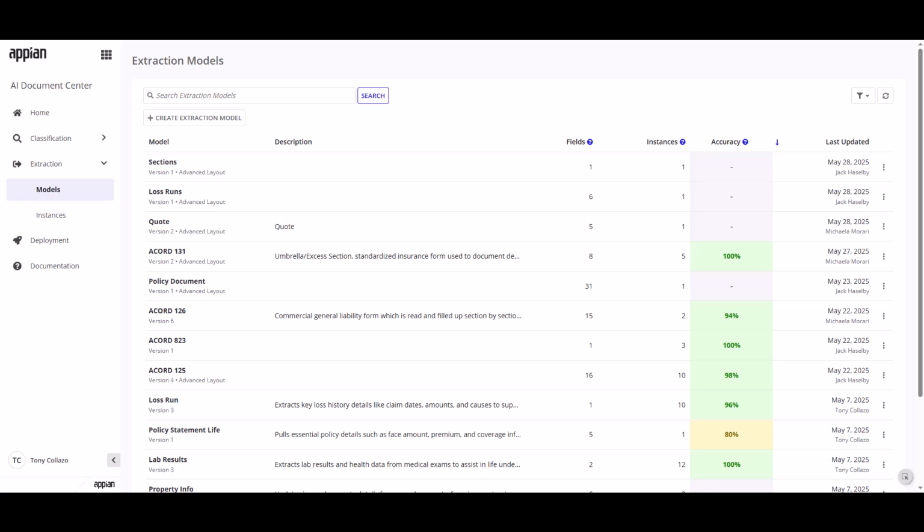And what I want to make really clear is we don't create models for every possible variation of the document like you would for standard IDP and machine learning training. So instead of trying to handle all those possible variations in layout, the model focuses on consistently pulling the specific data fields you care about in that document. So let's start with how easy it is to actually create a new model.